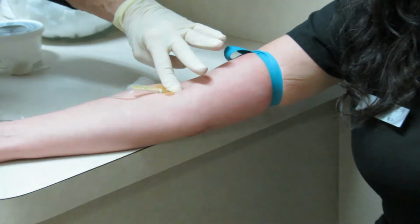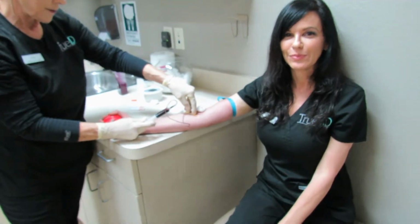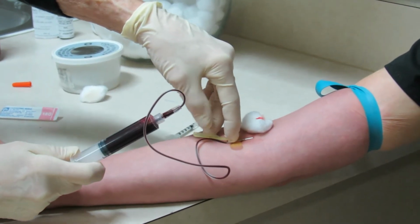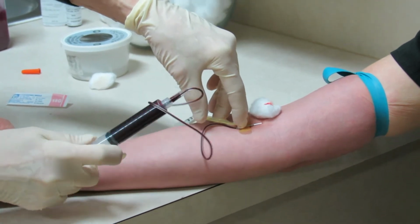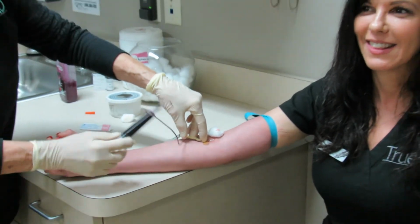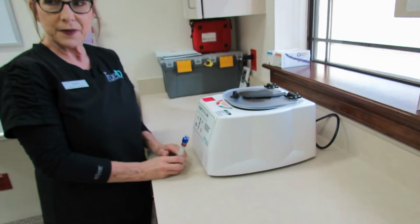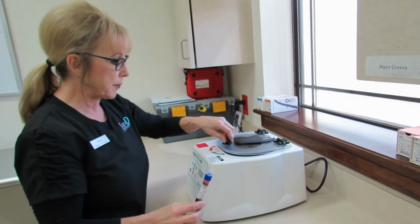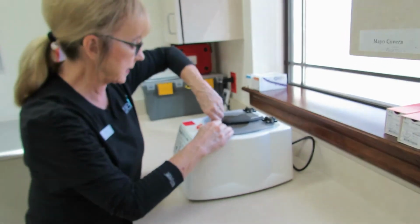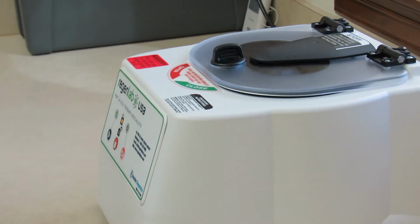No. She's good. Nice. Getting it? Good blood. A little blood. We get the blood from Lori, and then we can spin it down. Doing okay, Lori? I'm good. Awesome. We're going to spin Lori's blood for her PRP in our lab right here on premises. Push the button, and there she goes.